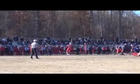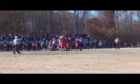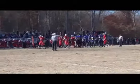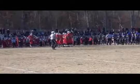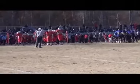To the right side. Come in, clean up. Everyone's coming in. Our back judge coming in. Excellent job. Second down, third down, and about 5. Let's check that tape over there. Okay, it's 3rd and 6.